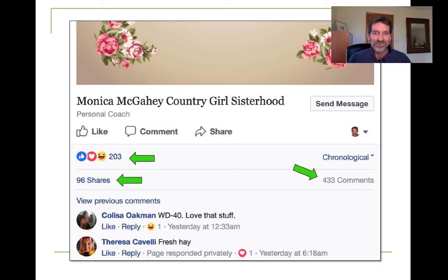So here's the post, right? Down at the bottom, look at that, 433 comments. That is 433 one-on-one messages she automatically sent into Facebook Messenger. Now, actually, this went over 500. That's 500 messages. Look down below.